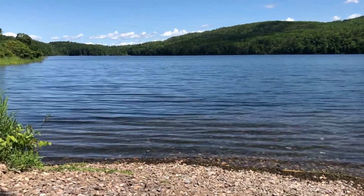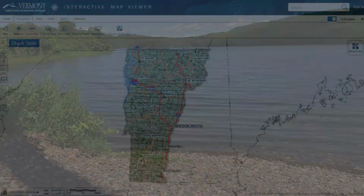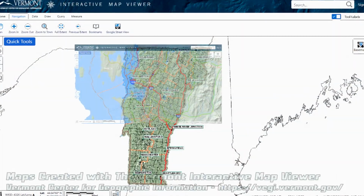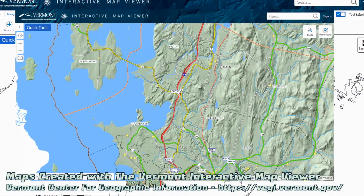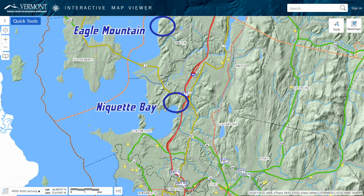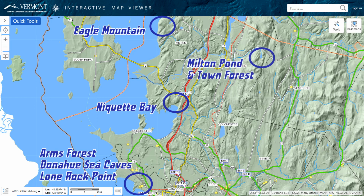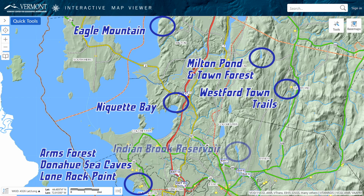Sometimes, exploring means filling in the gaps. I'm author and researcher Mike Luoma. Finding possible large-scale stonework along Lake Champlain in Vermont, at Eagle Mountain in Milton, Niquette Bay in Colchester, and Arms Forest in Lone Rock Point in Burlington. I headed inland to discover more. Around Milton Pond and in the Milton Town Forest, on Westford Town Trails, and at Indian Brook Reservoir in Essex.